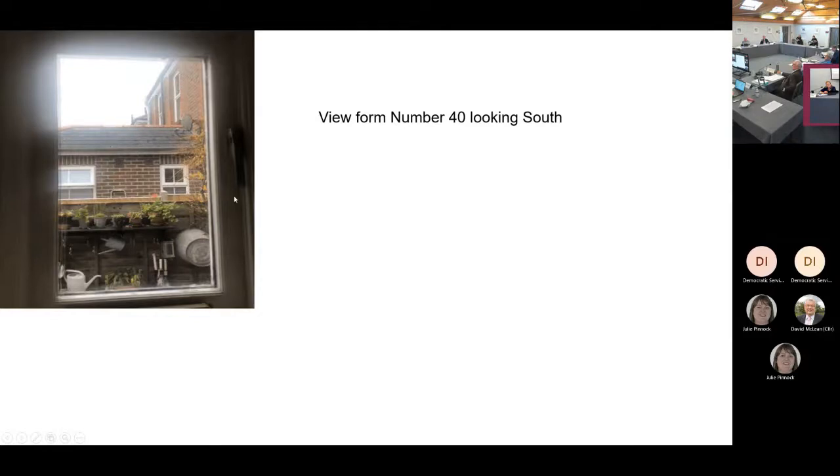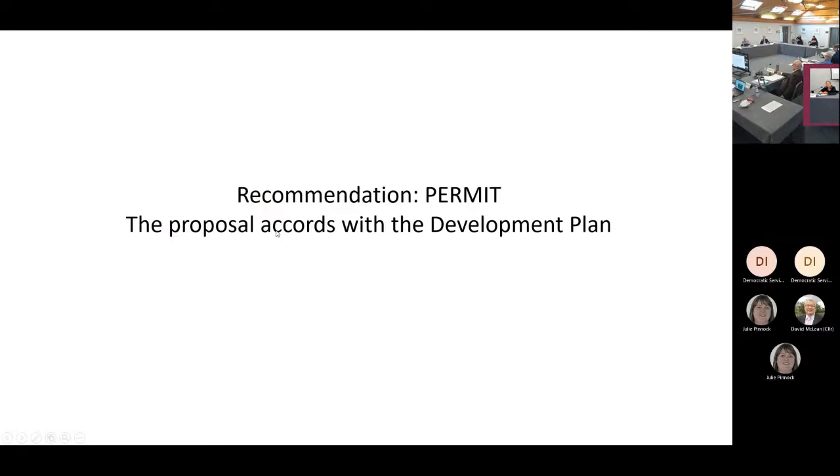This is, I understand, a doorway from their back door of number 40, serving a hallway into their study. And the proposed first floor extension would extend to approximately this location here. The recommendation is to permit.